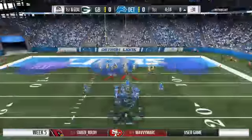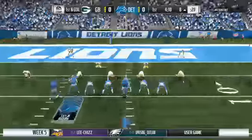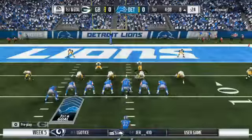A solid pickup of 13 sets them up first and goal. And that's a run that'll energize an offensive line. They'll take that one all day long. Fundamental breakdown by the defense. You've got to be able to make plays on the edge. Keep it rolling, keep it rolling.